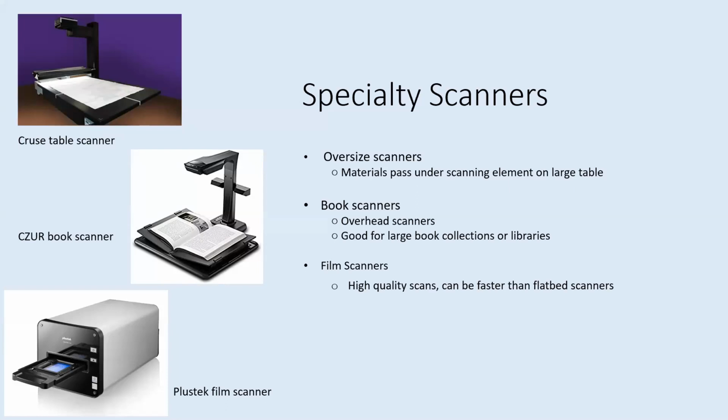In the center is an example of a book scanner, and these act as overhead scanners, and these can make a lot of sense if you have a large book collection like a library. Overhead scanners can be used to capture unbound materials as well. So it can be very versatile, but you are just more limited in size with this type of equipment than with a camera mounted to a copy stand.